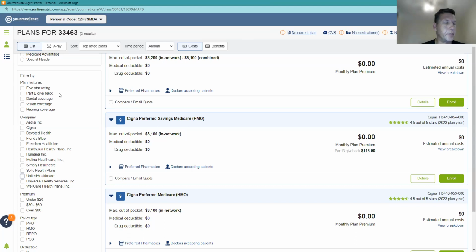Some don't. So you can filter through Sunfire a little bit better than you can with Medicare.gov. The other thing that's really nice about Sunfire is that as you're going through those questions, I find it super advantageous that you can put the doctors in there. And if the doctors are not there, you don't have to worry about that plan.